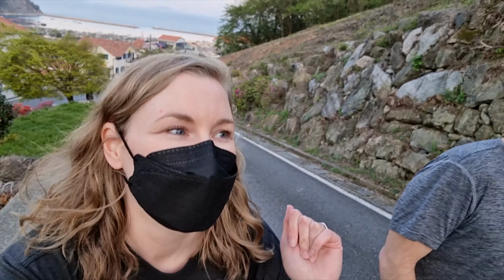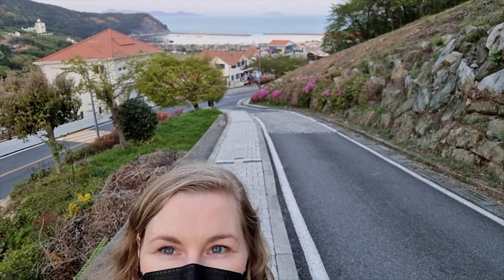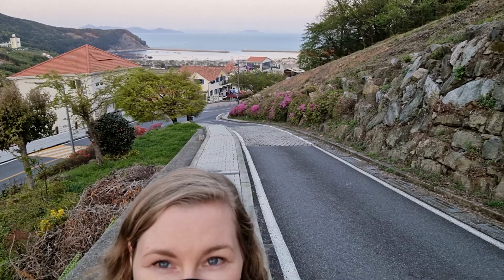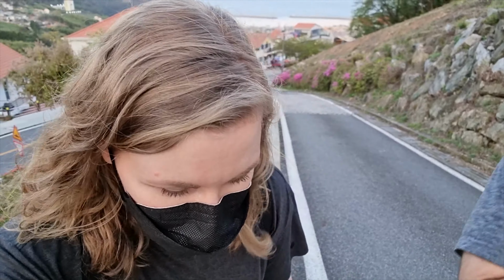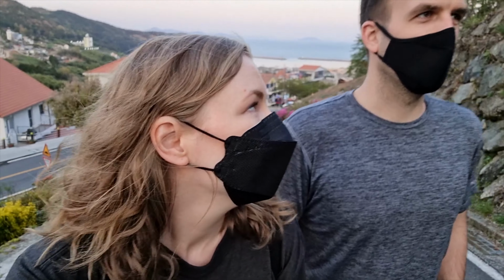Now we are hiking back up to our hotel, or not hotel, the pension, and it's pretty much a 45 degree angle up to our room. So you can see the view back there. It's gorgeous. And we're just gonna walk off all this food we just ate. That's a lie. I need to do a lot of walking.